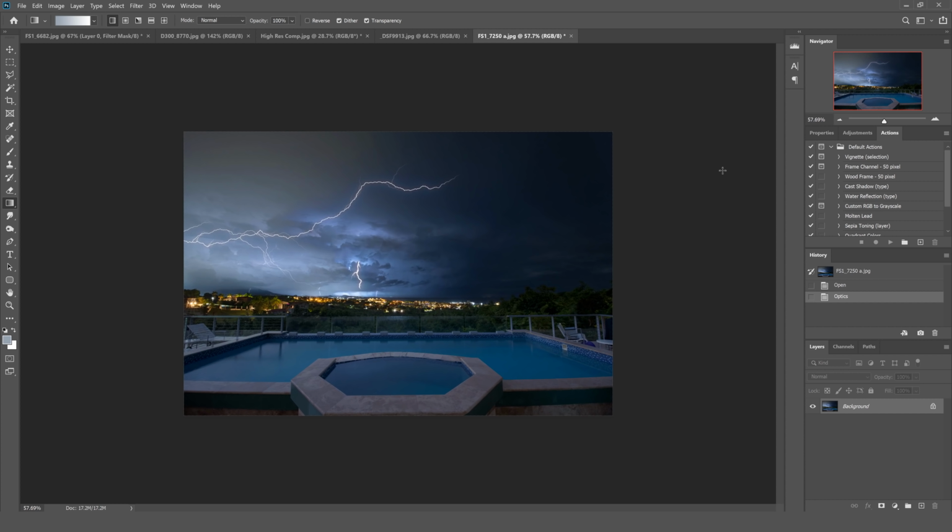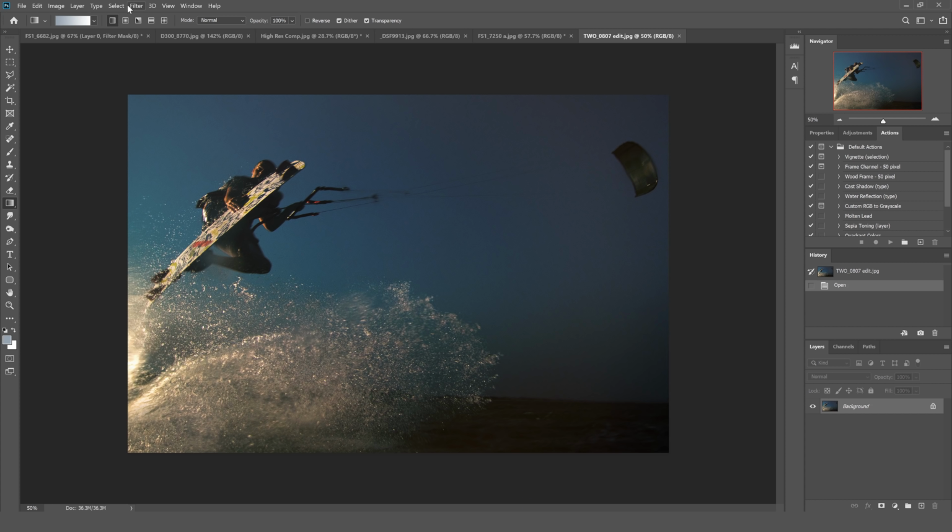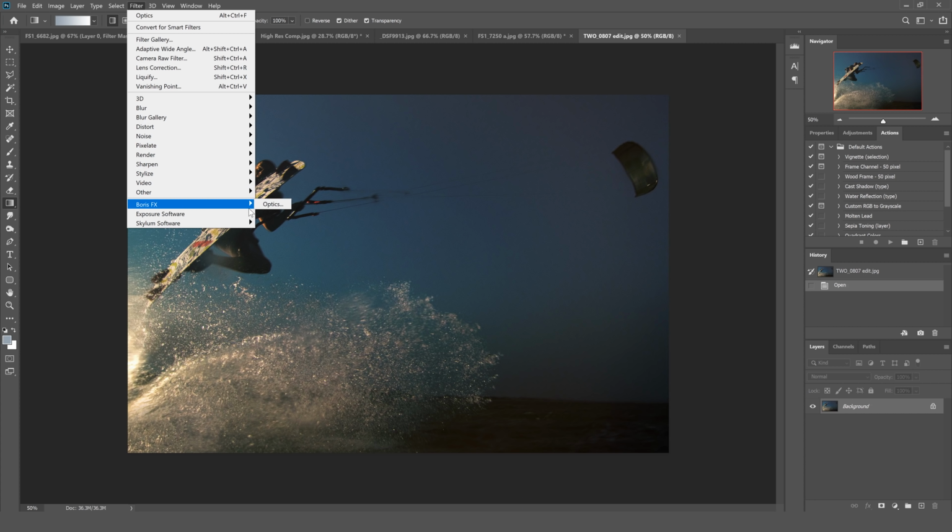I don't think I want to go too over the top with it, but you could see just how much creativity you could have with something like this. Pretty neat effect. And finally, let me just open up one more image so that you can just see some of the more basic effects that you could do.